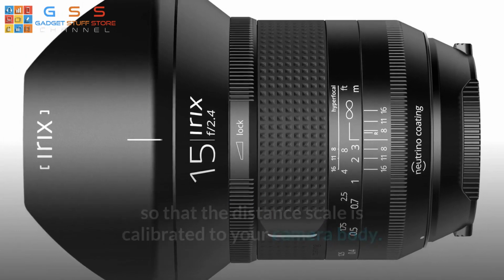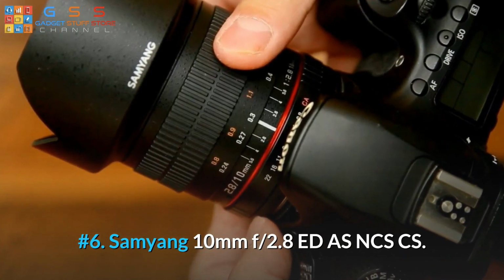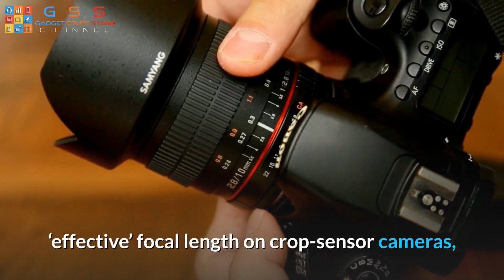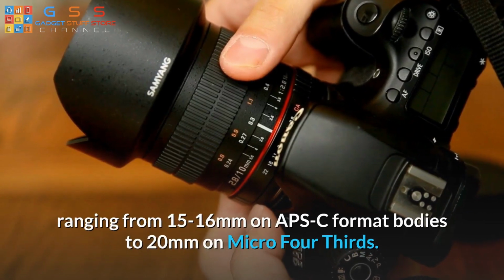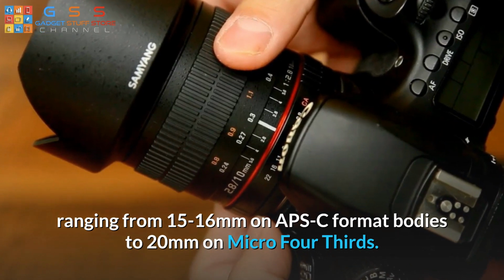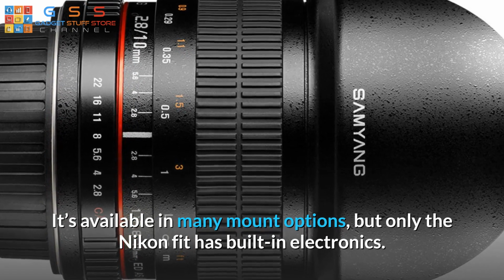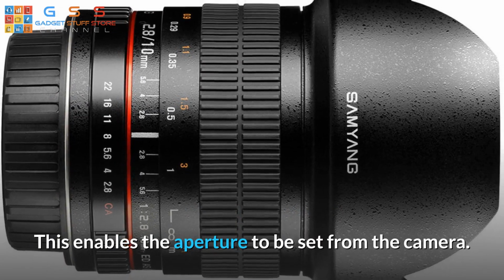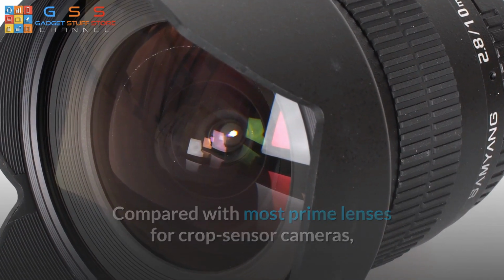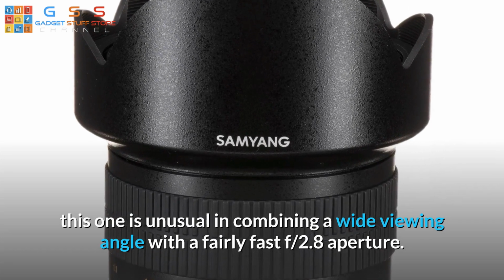Another nice touch is that you can fine-tune the focus ring so that the distance scale is calibrated to your camera body. Number 6. Samyang 10mm f/2.8 ED AS NCS CS. This manual focus Samyang has an astro-friendly effective focal length on crop sensor cameras, ranging from 15 to 16mm on APS-C format bodies to 20mm on micro four thirds. It's available in many mount options, but only the Nikon fit has built-in electronics. This enables the aperture to be set from the camera. Compared with most prime lenses for crop sensor cameras, this one is unusual in combining a wide viewing angle with a fairly fast f/2.8 aperture.